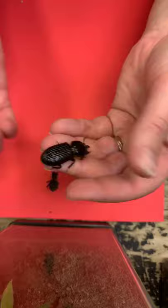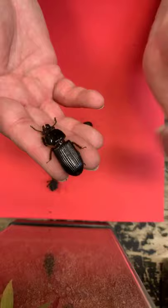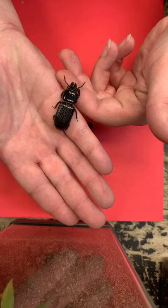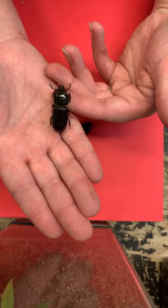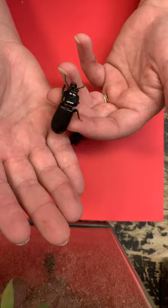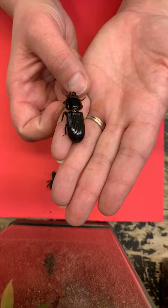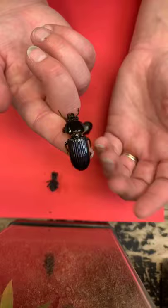And they work together. They work together to grow their own food. So they're like farmers. So they eat dead, rotting wood. They are a decomposer. But they don't really get much nutrition from that wood, although they do get some. So their poop, which is called frass, their frass actually grows a fungus that they then harvest, and that's what they eat and feed their larvae. So these guys are farmers. They grow their own food.